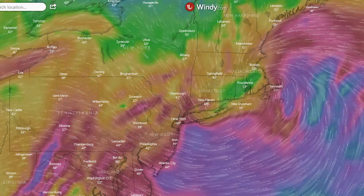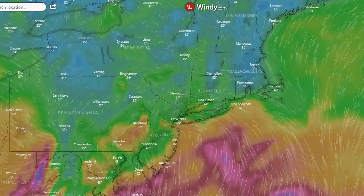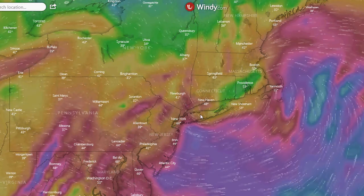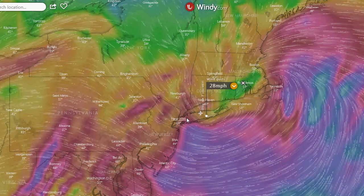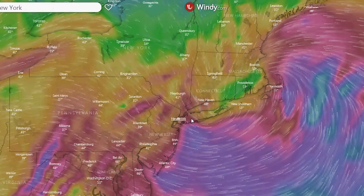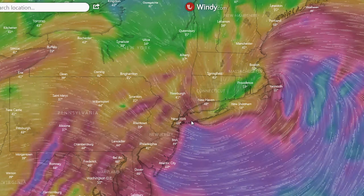Let's go to 5 a.m. here. It doesn't look too bad at 5 a.m. As we get toward noon, though, some of these winds are going to pick up. Looks like mostly behind the front. So you can see this is the low pressure system again. These are wind gusts. No, I didn't mean to do that. It's easy to make that mistake.